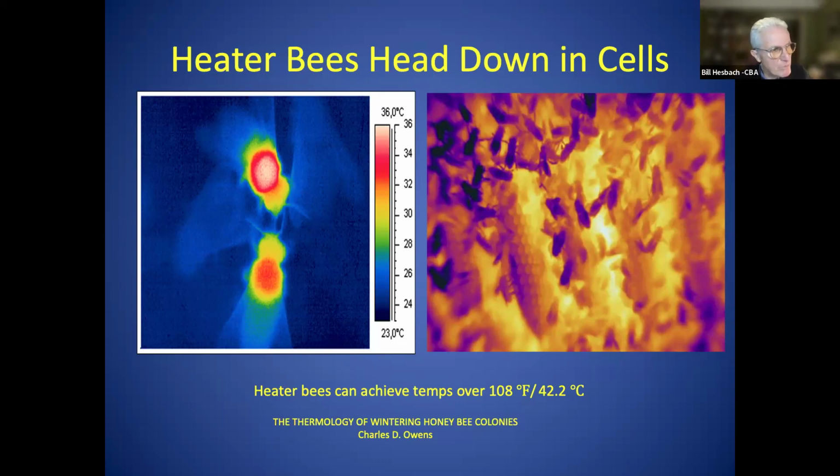You can see the little slide on the right. You can see the center, you're looking up through a cluster. Bees are around the combs. You can barely make them out. But in the center, you can see a bunch of heater bees in there that are generating warmth for the entire colony.